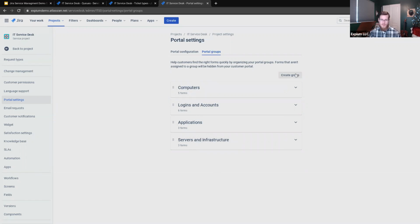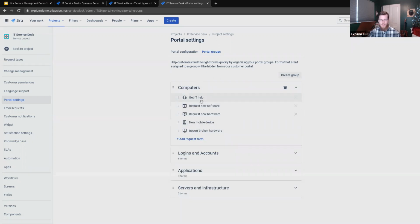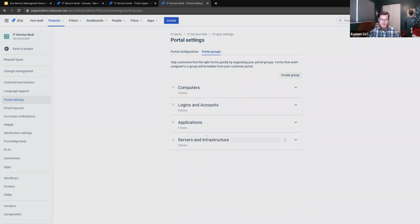Then of course you can create additional groups. You can customize the names of any of these groups or delete them, and then you can add what requests are included in these groups. Requests can be included in multiple groups, but you've got to make sure that all requests are represented out here on the portal.